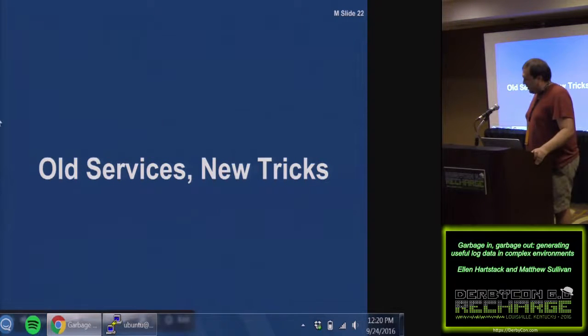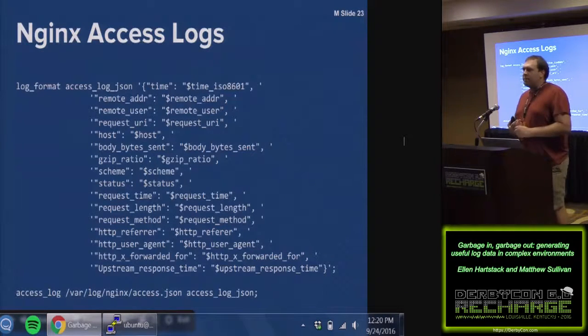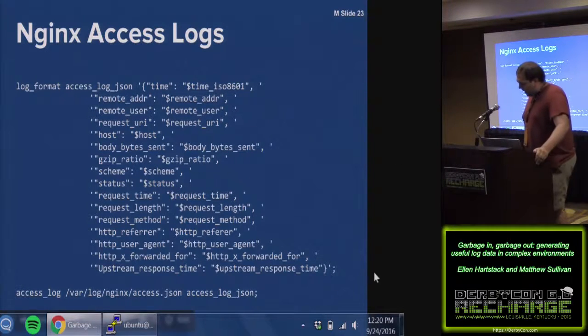So let's talk about your existing services. If you aren't JSONifying your web server logs, then you are doing yourself a huge disservice. This is probably one of the first things I would recommend that you go do. And all of the examples that we're going to be giving here on the slides are copy and pastable directly into your config files. So again, make sure you grab that slide deck and use it, and I'll get the slide deck URL back up at the end of the talk.